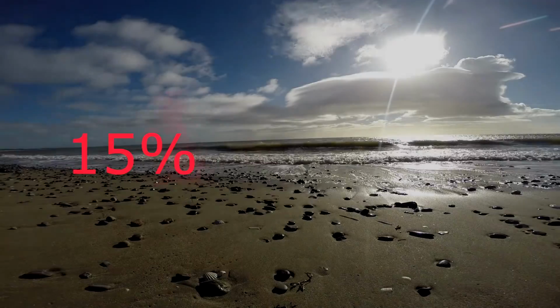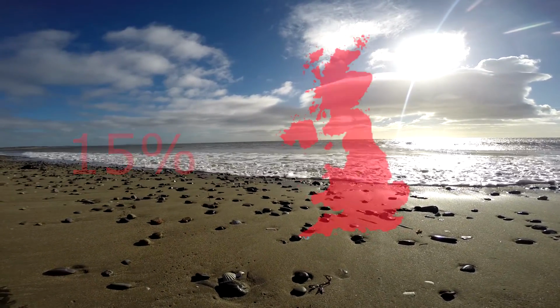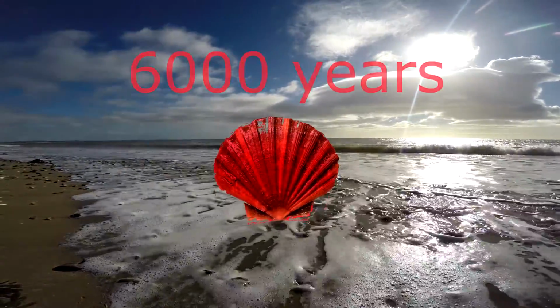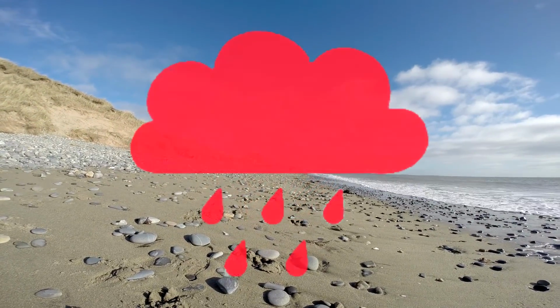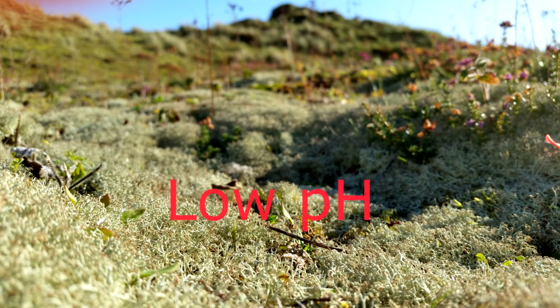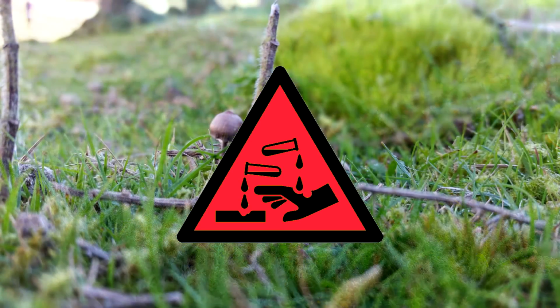Murlough has around 15% of the UK's dune heathland, and is in a unique position because the dunes have been decalcified over 6,000 years. In other words, all of the calcium that was in the crushed seashells and sediment has leached out of the soil because of weathering over such a long period of time. This crucially lowers the pH of the soil.